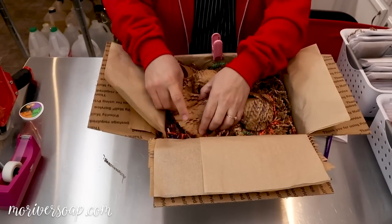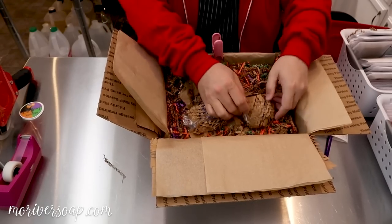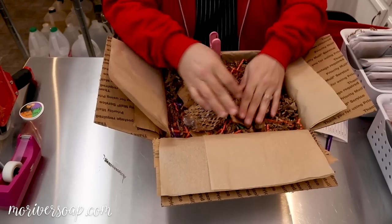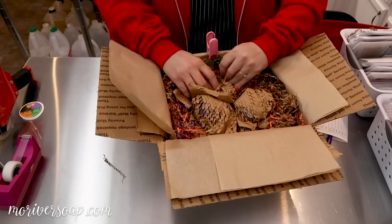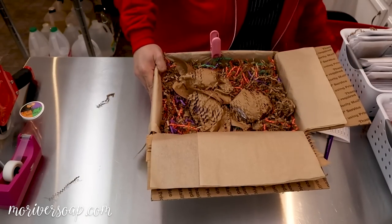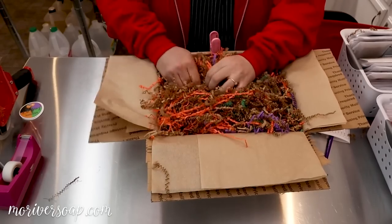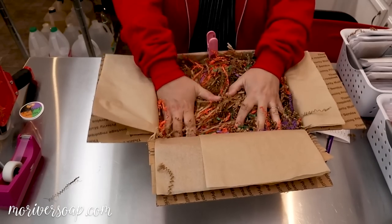Okay. Comfortable with that one, so we'll really need to get them into the nooks and crannies here. Okay, I think, yeah, that'll do. That will be okay. The main key is to make sure everything is tight. You don't want anything jostling around in the package.